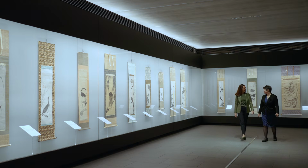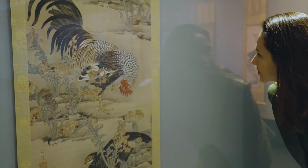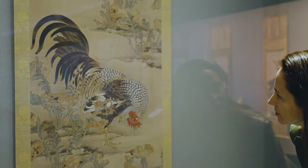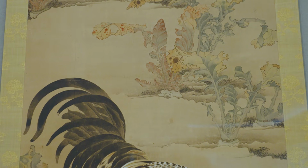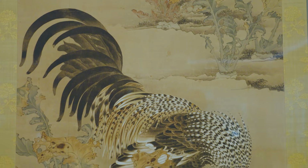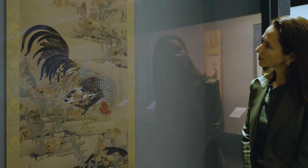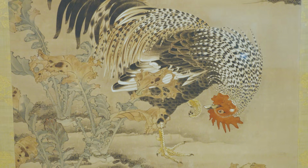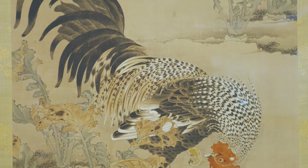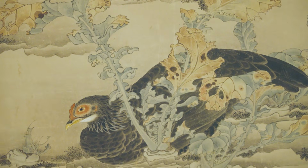Could you show us some of the highlights? Absolutely. First of all, I would like to introduce Rooster and Hen with Turnips. It is thought that this painting was created by Jakuchu in his early 30s, making it his earliest known work so far. It is said that Jakuchu kept chickens in his garden, observed them, and painted them. The rooster is depicted with its long head, chest, and tail stretching horizontally, while the hen crouches in the turnip leaves in the lower part of the composition.